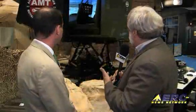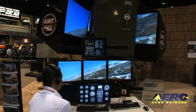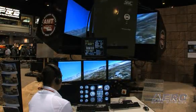Now, one would assume that this is adaptive to a number of airframe configurations. How do you accomplish that? Well, there's a couple of different ways. I mean, obviously in software. Right now, in fact, what's flying behind me is an OH-58 cockpit flying as a Black Hawk. So if the physical hardware fidelity is not a serious requirement, we can do those kinds of techniques.